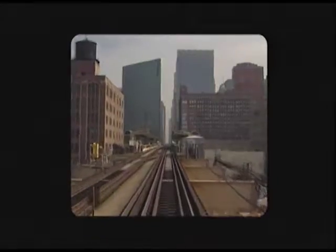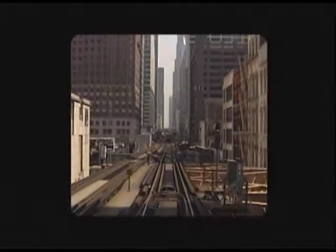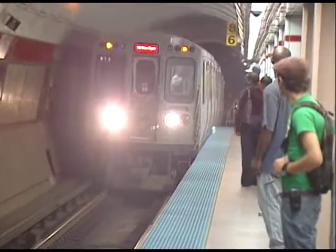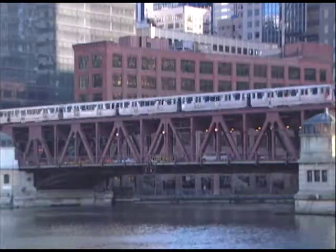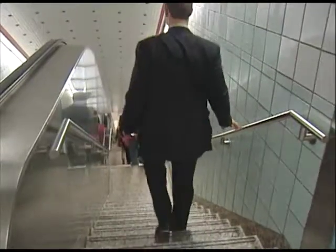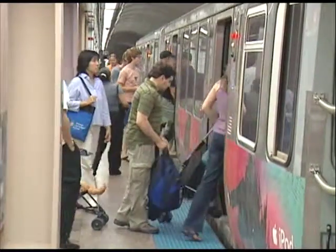Chicago's Loop has always served as the central meeting point for the CTA's train lines. Whether you take an elevated or subway train into the Loop, you have direct access to Chicago's central business district, as well as transfer points allowing you to travel from line to line with ease.